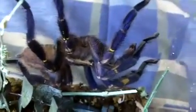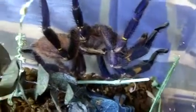Here's Sonic. Mature male, Poecilotheria metallica, Goody sapphire ornamental. Just love the blue. Wow, just 10 minutes after I noticed my P. metallica molting, she's doing it right now. That's Mia. So I'm not disturbing her. Wow, she's really cool. You might actually see some blue.